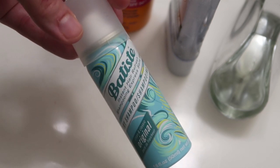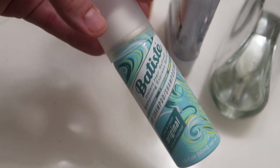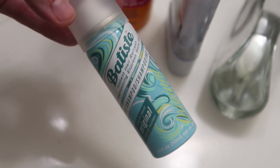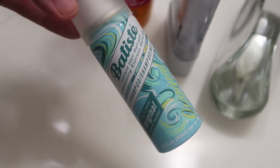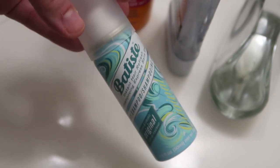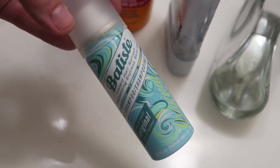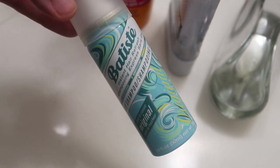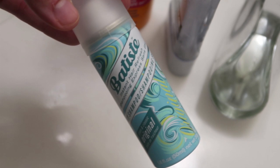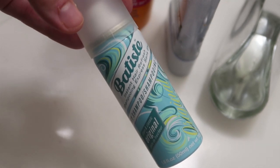But if I ever need it, obviously I have it, and I have a stash of them, so I won't run out of dry shampoo anytime soon, and I have a variety to try. I believe right now I'm using Dove, which I happen to like, but the Batiste is good. The yellow can smells amazing, and I feel like it works just a tiny bit better than this one, but I still highly recommend this brand if you are in the market for a dry shampoo.